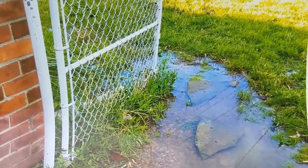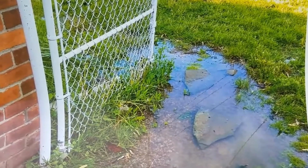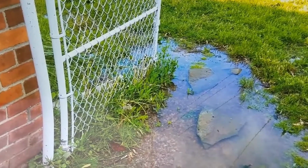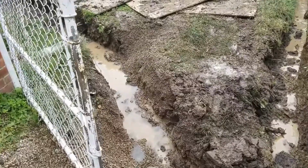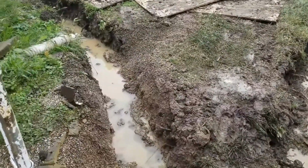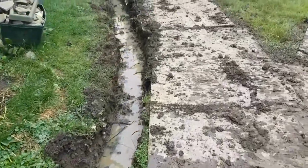We're in St Clair Shores, Michigan, building our curtain drain around the home. You can see after heavy rains how the water couldn't exit the yard. We dig a trench, minimum 14 inches wide, 14 inches deep. This has gone 21 inches deep, 17 inches wide.